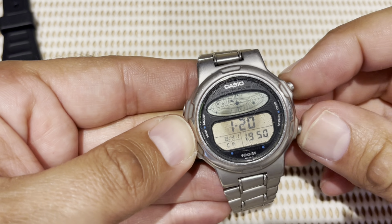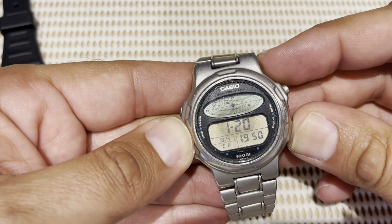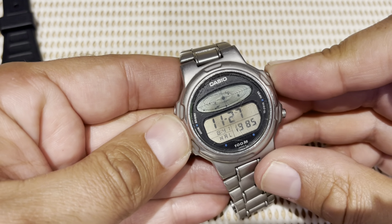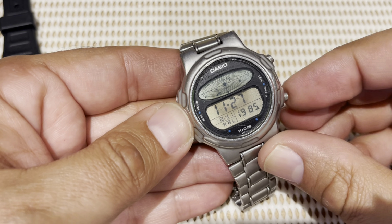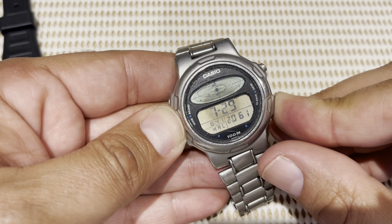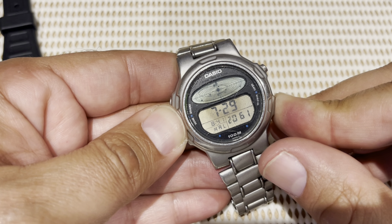Or is it this button here? No, this one. Maybe this one. Or is it this one? And this shows the planets all around the Earth as it goes around. You see the planets there?